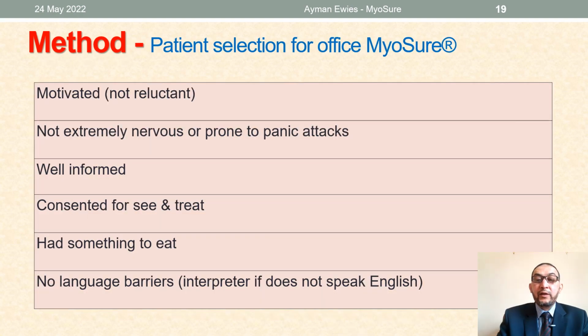We carefully select our patients for office hysteroscopy service. The patient has to be motivated, not extremely nervous or prone to panic attacks, well-informed, consented for see and treat, has something to eat, and has no language barrier. I would say 80 to 90% of the population we serve fit these criteria.